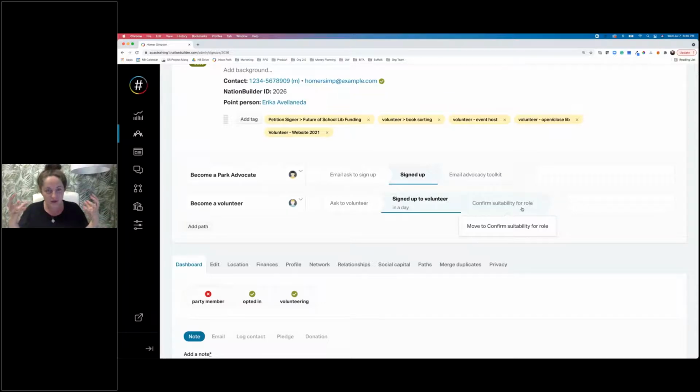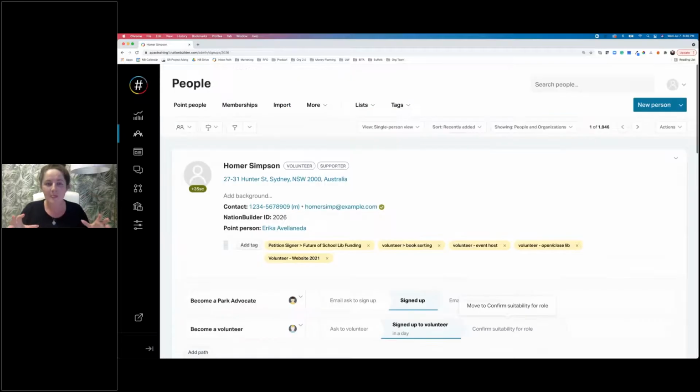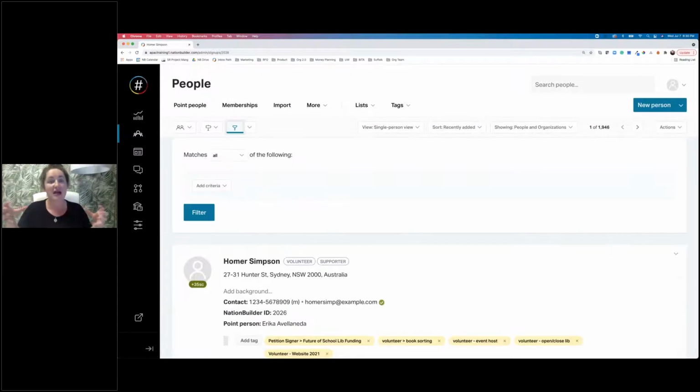So when I was saying to you earlier, think about what those dynamic journeys are that you want your users to go on. It's all tied to how you then want that to be managed when you're looking at these folks on an individual level. This also works at scale, right? Right now, we're just looking at Homer Simpson, but within the platform, you have the ability to do this at scale and identify people who look like Homer Simpson that are in your database.